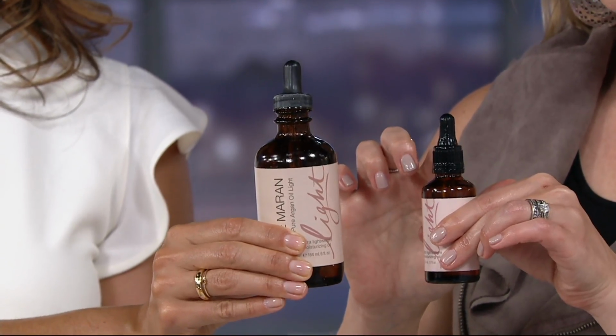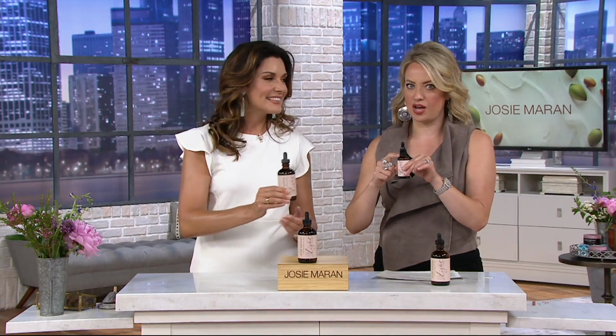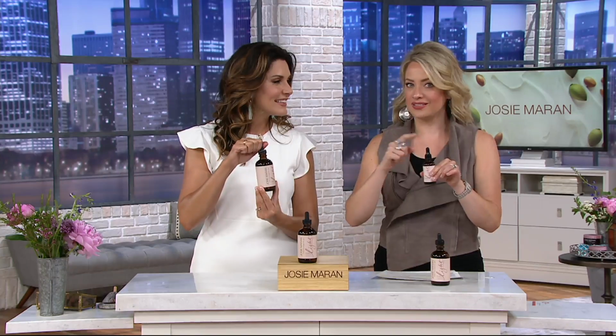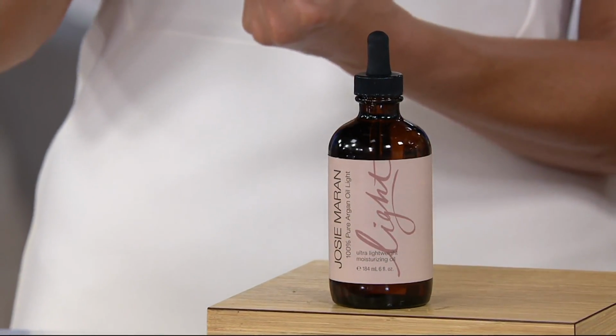So that 1.7 ounce size, to even get close to this one, let's just say you'd spend $144, and you would still get just 5.1 ounces. You're getting 6 today for a much better price, and then on Easy Pay for $18.17.